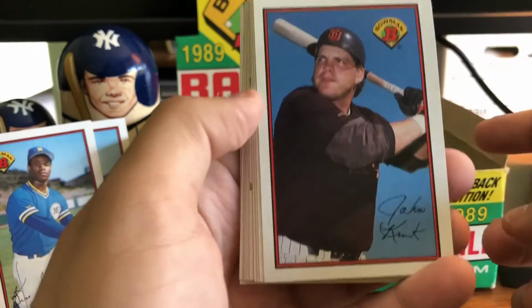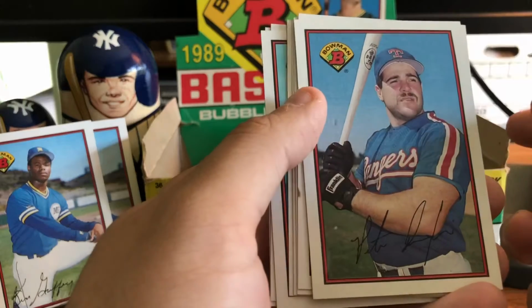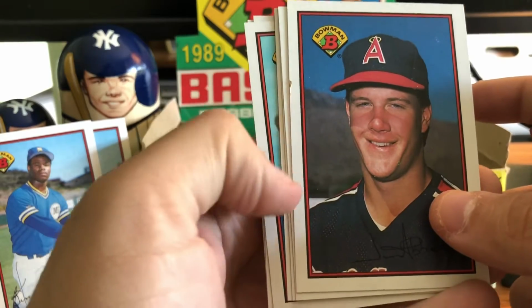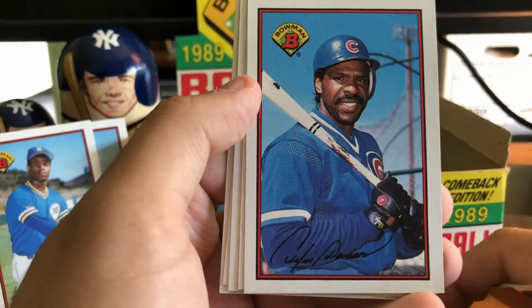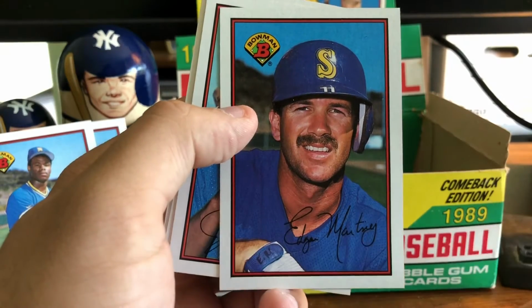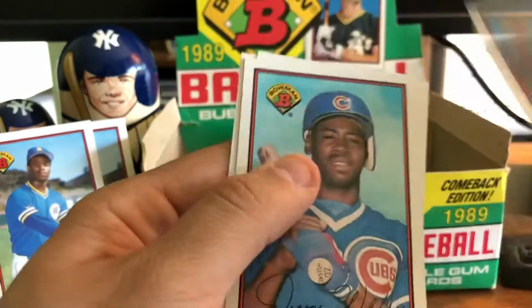Mickey Hatcher. There's an early career John Kruk, without all the facial hair, with the Padres. He broke out really with the Phillies a few years later. And there's Todd Stottlemyre, Pete Incaviglia. Jim Abbott looks a little dinged up on the sides, unfortunately, but a nice card of the inspirational Jim Abbott. There's Walt Terrell. And another Hall of Famer, it's the Hawk, Andre Dawson, with the Cubs. And back-to-back Hall of Famers now. We've got Edgar Martinez, early career there. I don't think this qualifies as a rookie card, but the stats suggest perhaps otherwise. I'll have to take a closer look.